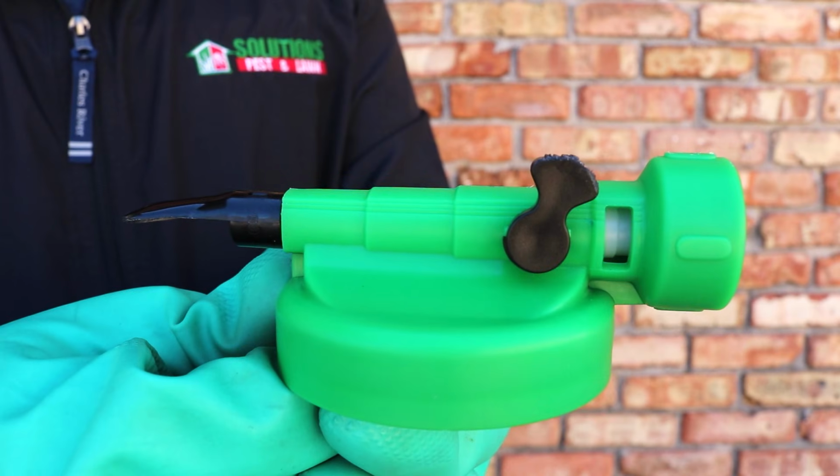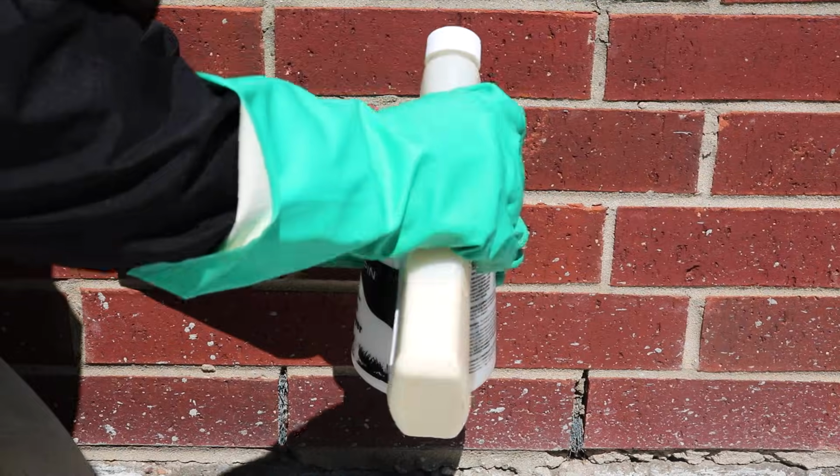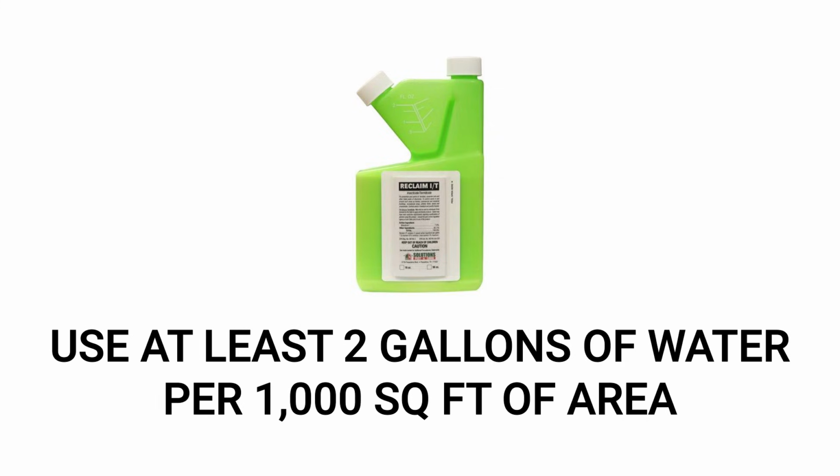Make sure the sprayer's control valve and your water pump are off, then attach the nozzle to the hose. Add the proper amount of Reclaim IT based on your treatment area, then fill the reservoir with enough water to treat the entire lawn. To make sure you thoroughly coat the area and water in the Bifen granules, use at least 2 gallons of water per 1,000 square feet of treatment area.